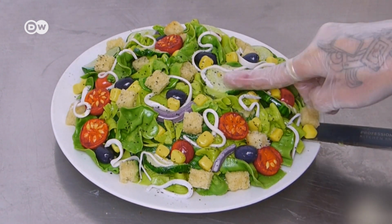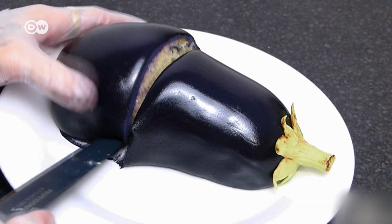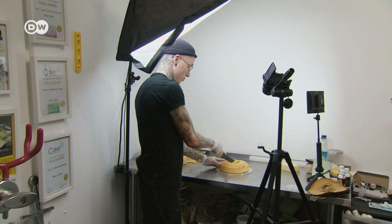His world is the world of cake artists. Ben Cullen creates works of art such that it's hard to tell that they are in fact cakes. The completed work is most often the result of a long, complicated process.